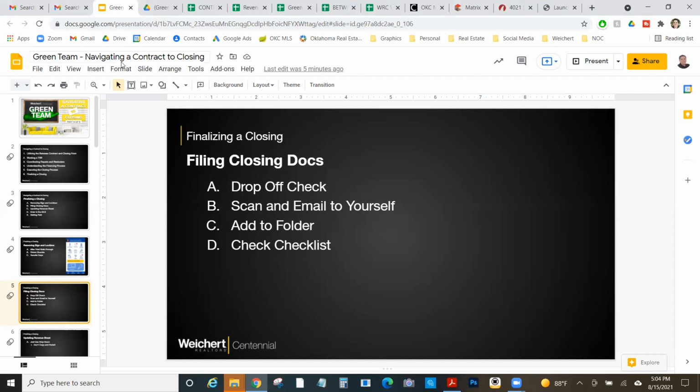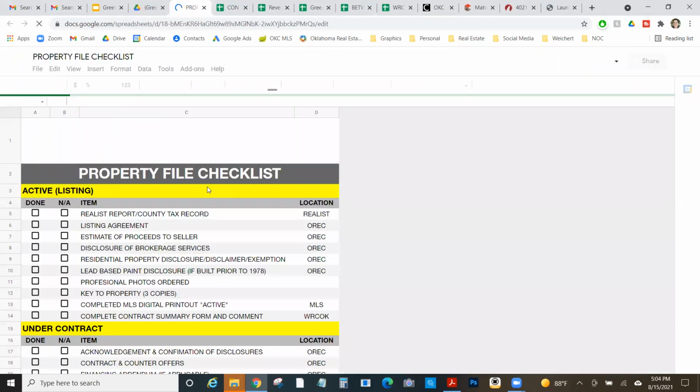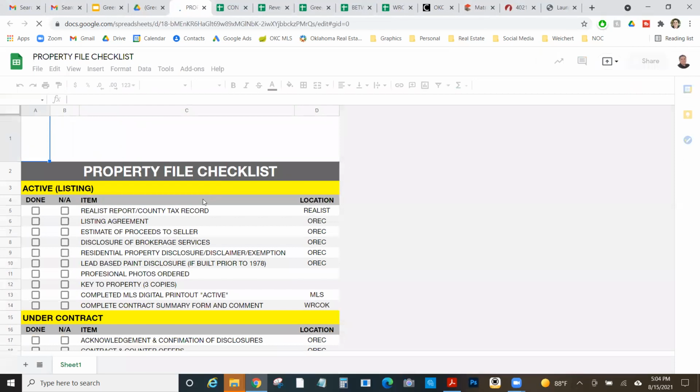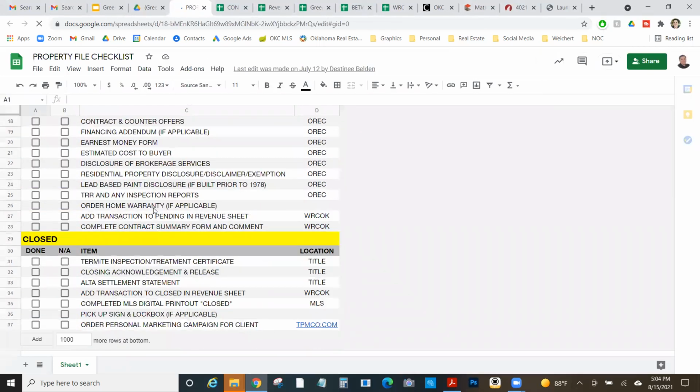And remember, the way that we do that is in our folder, we've got a property file checklist. We've been working through this the whole time, but now we're to the closed section. You'll see down here at the bottom. I've got my closed section, and this should tell me I've got a termite inspection that should be coming from title with my closing docs, a closing acknowledgement and release from title, an ALTA settlement statement from title, and then it's going to tell me a couple other things, which we're going to go through in a second. But these are the 3 big pieces.